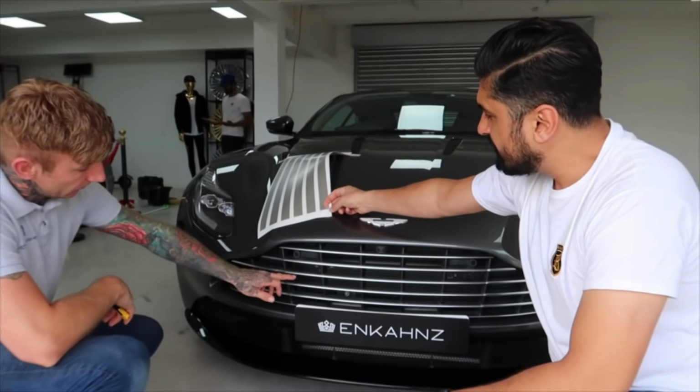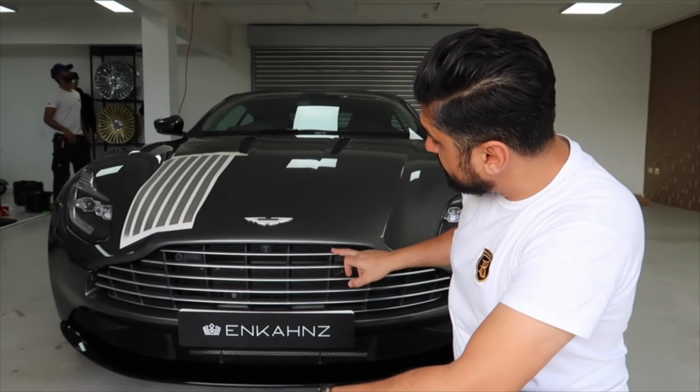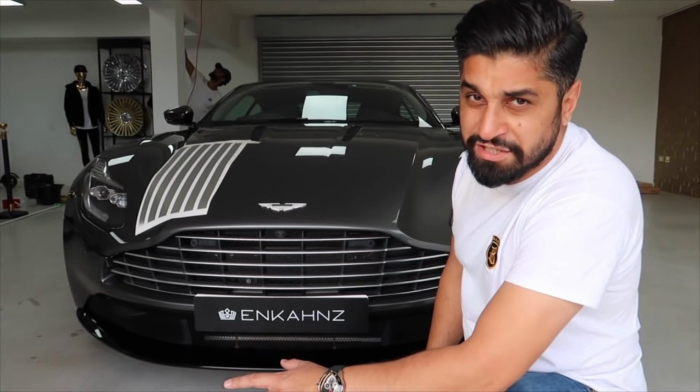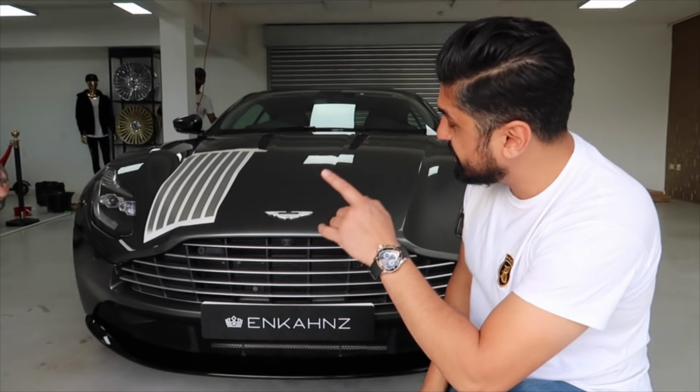So we've got the matte chrome AB wrap to match the original trims. So we'll be wrapping these intricate detailing over here. It's going to take a lot of time and a lot of patience. There's only one man to do that, and that's Steve.